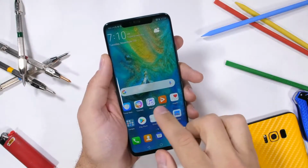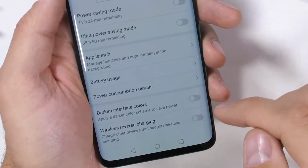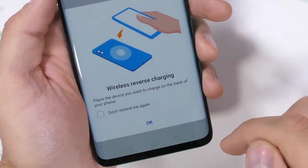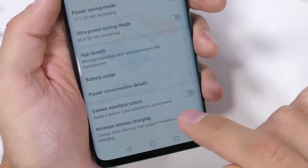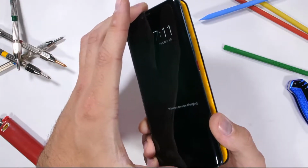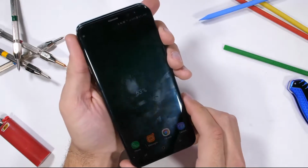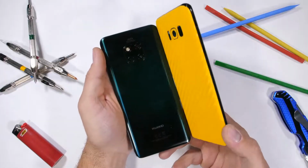I like phones with features, and one of the unique features of this phone is that it can wirelessly charge other phones. I just jump into the settings and enable reverse wireless charging, and it'll use its massive 4,200 mAh internal battery as a power bank to charge other devices, wirelessly. It even works through my bulletproof banana.